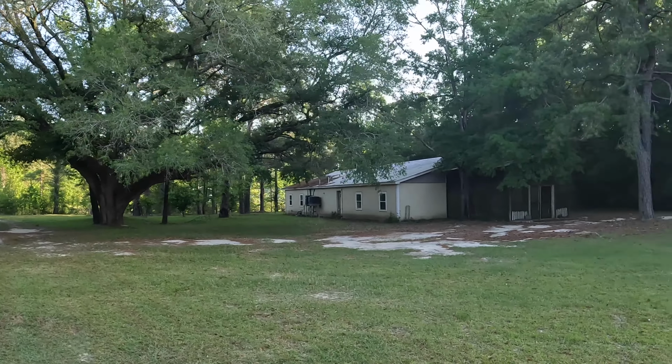And as we come around the curve, here's the second. This was going to be another dormitory. We've decided we're going to turn this into an indoor greenhouse with grow lights, grow boxes for fruits and vegetables, herbs.